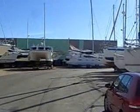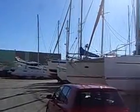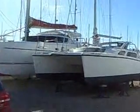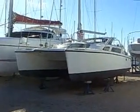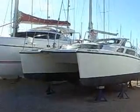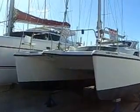Good morning. Here we are on a beautiful Mediterranean morning in March at Port Napoleon in the south of France, and we're looking at the Gemini 105 catamaran Sandy Bottoms. We have her for sale here, hauled out of the water, and we're going to take a little tour around the boat and have a look at her.